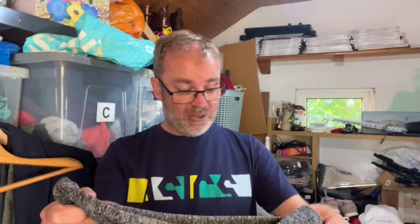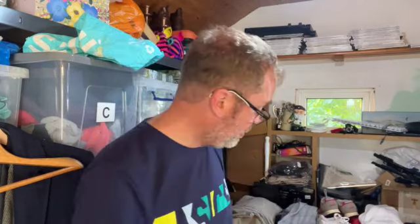Because if the label's worn off, what that says to me is that it's been in the wash quite a few times and has been worn quite a few times as well. So if you're buying from me, you want to know that it is more than a half decent product. I would still say though that this feels nice. There's no rips or tears in it. So yeah, I'm happy to put this on.